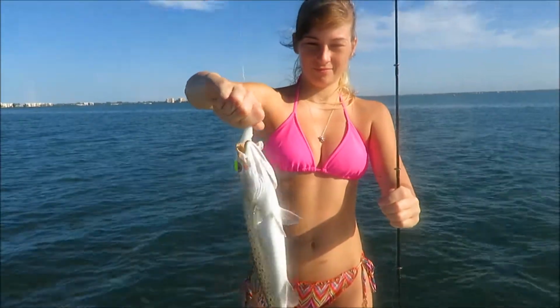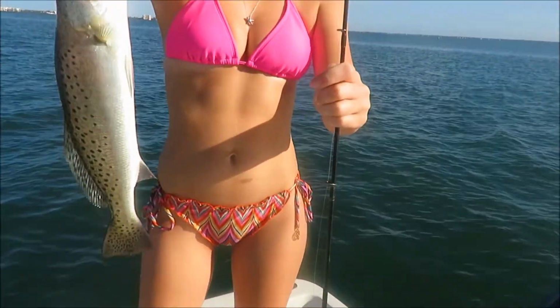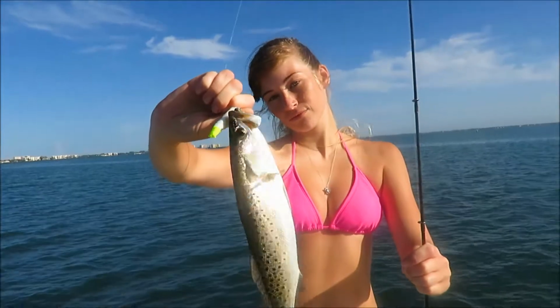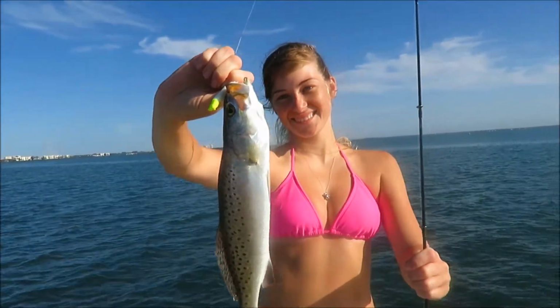All right, pretty little speckled trout. Pretty girl with a pretty trout. These things are pretty fish. It's kind of a smallish, average size one. But they're bouncing back pretty good after the red tide last year. So we'll get her back in the water. Cool.